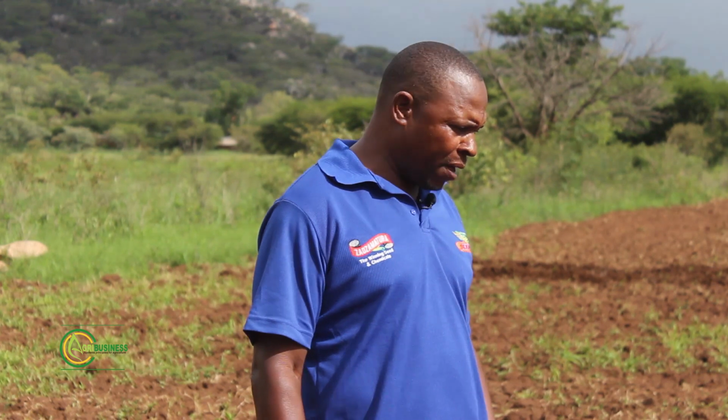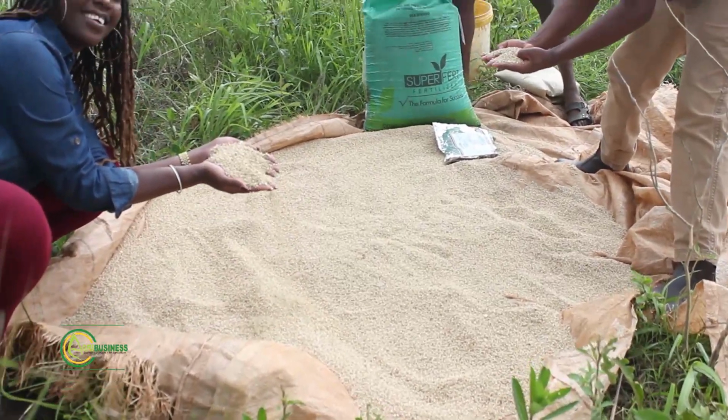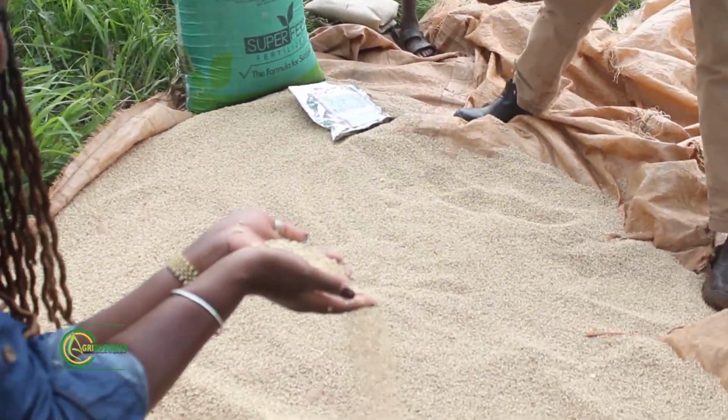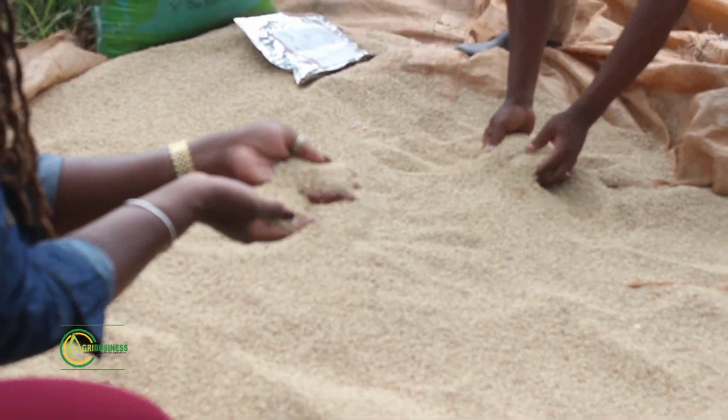Moving right along, Dennis, is there a specific type of soil that supports sorghum production? What could that be? With sorghum, it thrives in a wide range of soils. All you need to ensure is that your soils are well drained. But it does thrive in a wide range of soils.